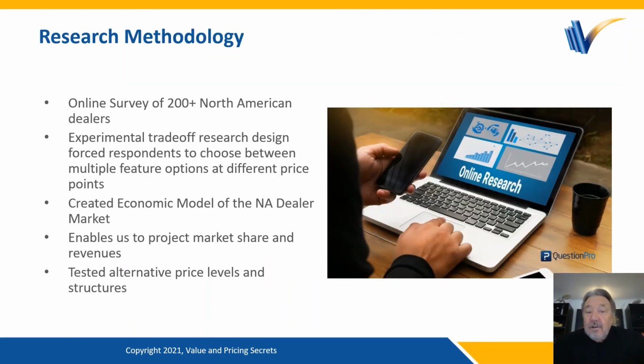So in order to do that, we developed a model of what an outcome-based pricing approach might look like. And then we implemented a research methodology where we did an online survey of 200 North American dealers, where we explicitly talked to decision makers that were responsible for this. So these could be sales managers, these could be owners, etc. The approach we took was using an experimental trade-off research design.